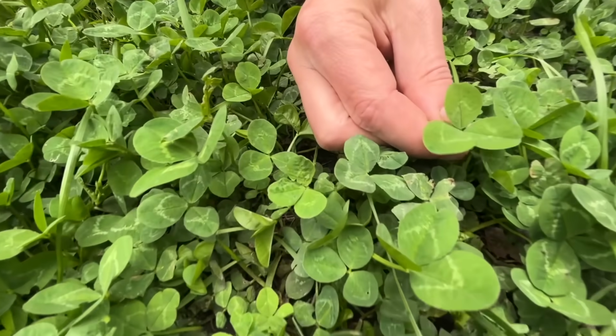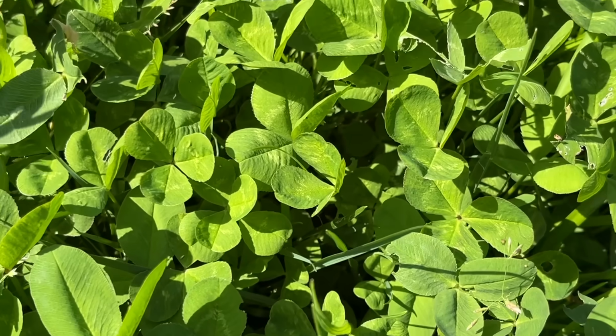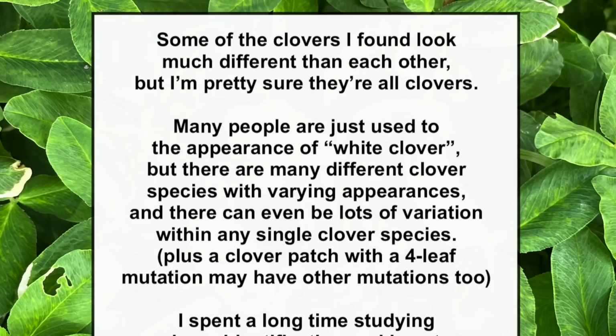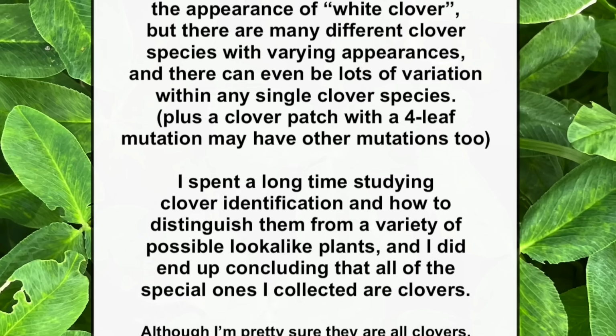Second of all, some of the clover patches I encountered look way different than others, so you should know that clovers do have a ton of variance in how they can look, and I did a ton of research to try to confirm that all of the special ones I found were clovers of some type or another.